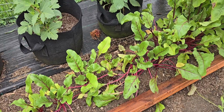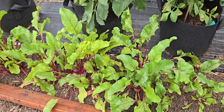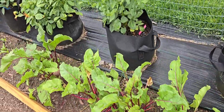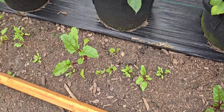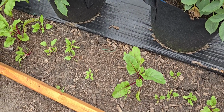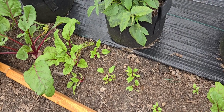The beets still look really pretty, but we have already harvested and canned some pickled beets. And I wanted to show you that this is actually a new planting of beets right here. See how small they are? But they're coming up very, very nicely for the fall garden. So hopefully in the fall, I'm going to get a lot more. And I wanted to discuss something with you guys about my beets.